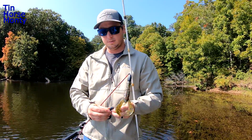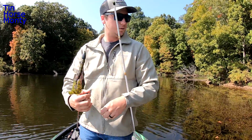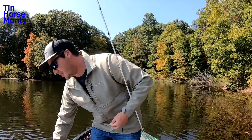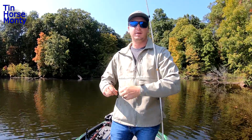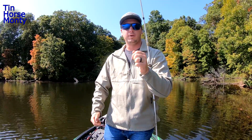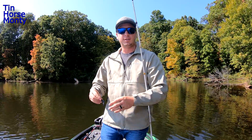Yeah, it just kind of turned on. So it's either a color change or a little bit heavier weight, or none of the above, or all of the above. Or we just ran into the biting fish on the lake. I don't know. But I think the heavier weight causes more of a reaction bite. Whenever you put on a heavier weight, it drops by them a lot faster, so they don't have so much time to stare at it.